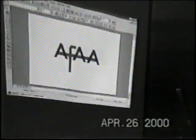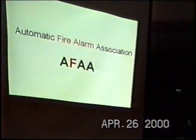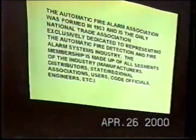Start the slideshow, Bob. Now, it's a national organization, the Automatic Fire Alarm Association. It was formed in 1953. It's the only national trade association exclusively dedicated to representing automatic fire detection and fire alarm systems. Membership is made up of all segments of the industry: manufacturers, distributors, state and regional associations, users, code officials, engineers. In your case, fire protection engineers. This is a good organization to belong to.